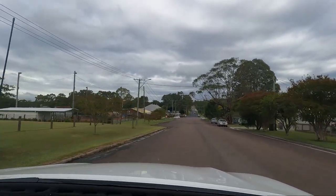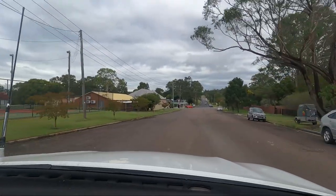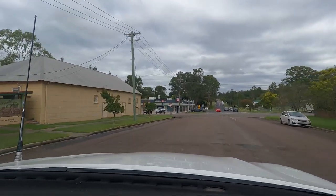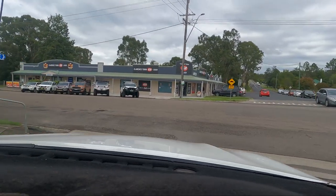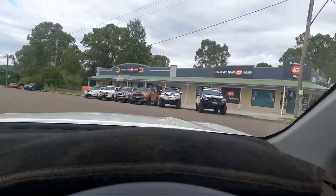Next to the IGA there's a little post office and also a chemist. We're just going to duck into IGA. They've just recently redone the IGA here, made it bigger, which can only benefit everyone. And we have a new IGA liquor here as well. Anyway, we'll just go in. We're going to get a few bits and pieces, and then we'll show you around a bit more of the town.